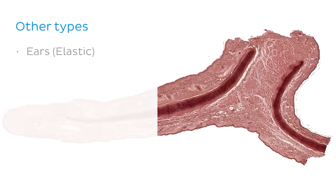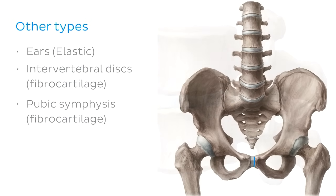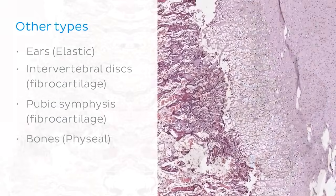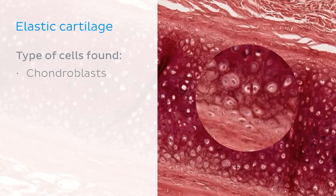Other types of cartilage include elastic cartilage, like that found in your ears, fibrocartilage, which you'll find in your intervertebral discs and pubic symphysis, and physeal cartilage, which makes up the growth plates in your bones. But regardless of the type of cartilage, remember that the resident cells found in this type of tissue are known as chondroblasts in growing cartilage and chondrocytes in developed cartilage.